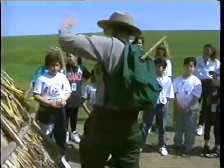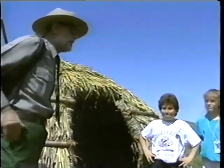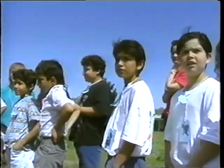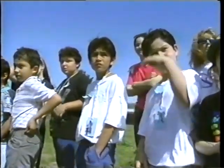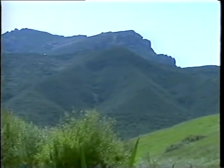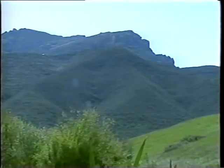But the Chumash call this an op. A-P, op. Can you all say that? Op. Louder. Op. This is called Satwiwa. Let me hear a big Satwiwa. Satwiwa. All right, see that mountain over there? The Chumash believe that that's a very spiritual mountain.